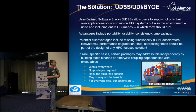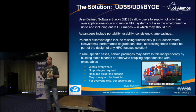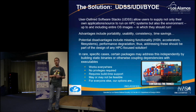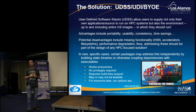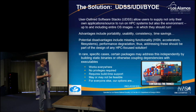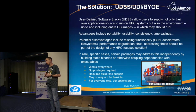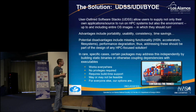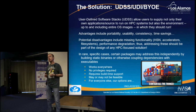And traditionally, in the Unix world, when somebody has needed to bring all of their dependencies along with them, the solution has been what? Static binary. Static binaries, all of your dependencies come along with you. Works great if you've got a C or C++ program. Python script, not so much. So we need options. We need solutions to this problem.